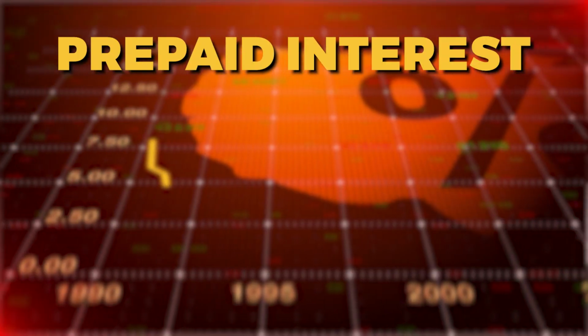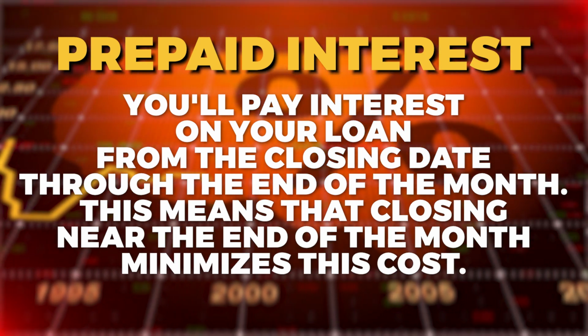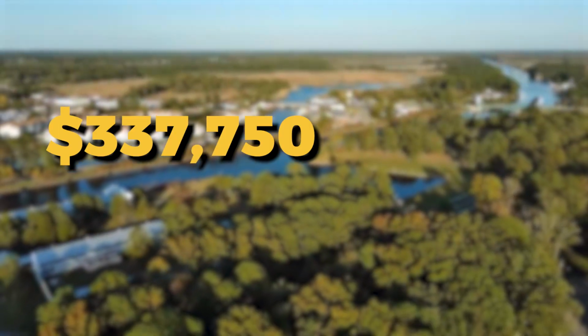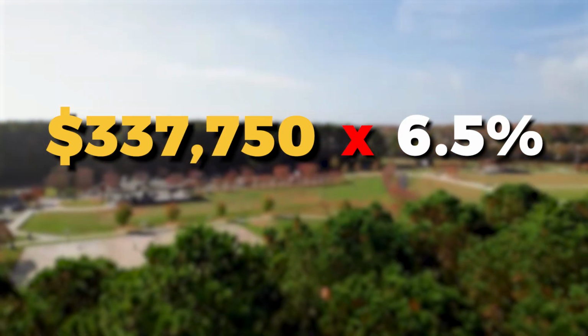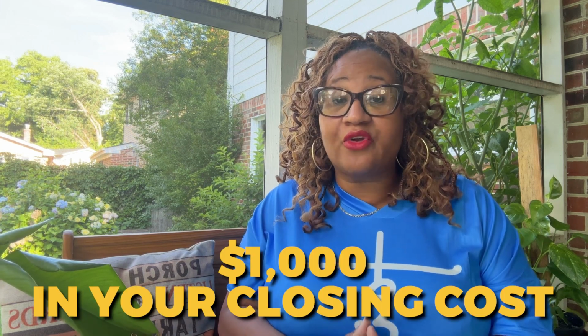There's also prepaid interest. You'll pay interest on your loan from the closing date through the end of the month. This means closing at the end of the month minimizes this cost. For example, on a $337,750 loan at 6.5% interest, each day of prepaid interest costs about $60. So closing on the 10th versus the 28th of the month could be a difference of over $1,000 in your closing costs. You want to definitely check with your lender and find out what's the best time of month for you to close.